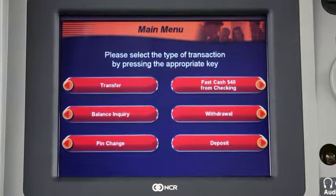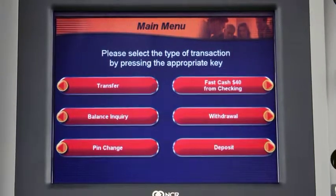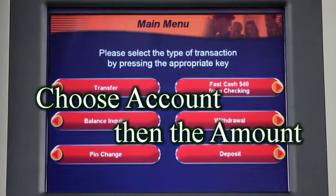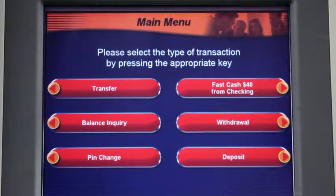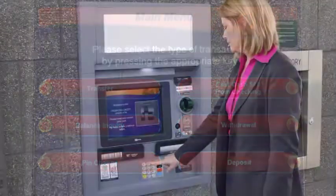Even though INOVA's ATM has these advanced capabilities, the common withdrawal transaction is still a breeze. Just choose withdrawal by touching the screen, then choose the account and the amount, and your cash is dispensed. Need to do another transaction? Just choose that option and then check your balance or transfer funds.